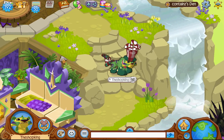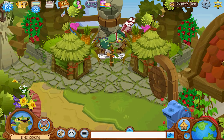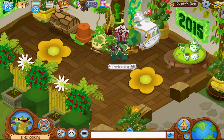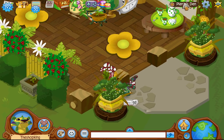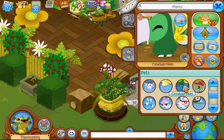There's another epic den I wanted to check out. Plants. Ooh. Look at all this greenery. That is so cool. This section right here. A plus on that. So much green stuff. They love green stuff. I can tell you that right now. Look at their pets. Green, green, green, green, green, green.